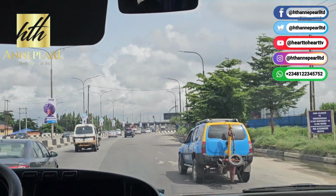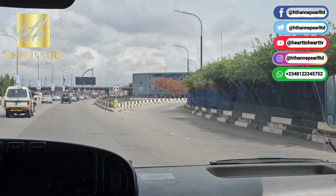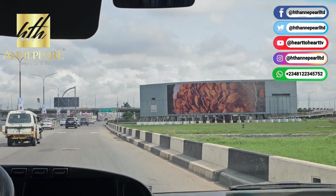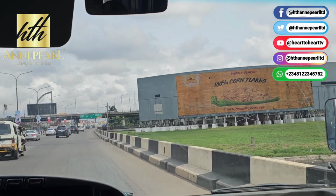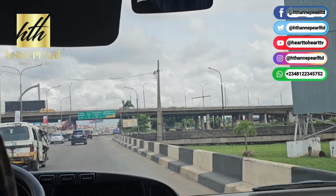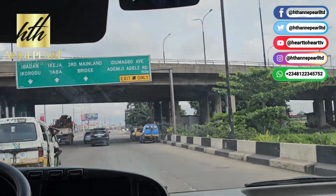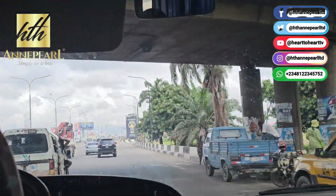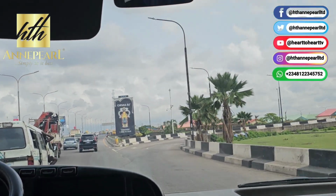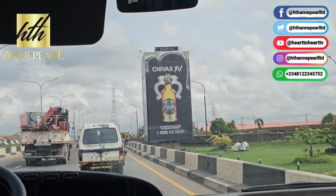Please, let's always think of how to get locations that are secured when it comes to getting a property in Nigeria. So this is Third Mainland Bridge, and another thing I observe about Third Mainland Bridge is that a lot of people work on the island and they live on the mainland, because they have this notion that the Third Mainland Bridge is not far, and things are expensive on the Lekki axis, especially for those who are living on the mainland.